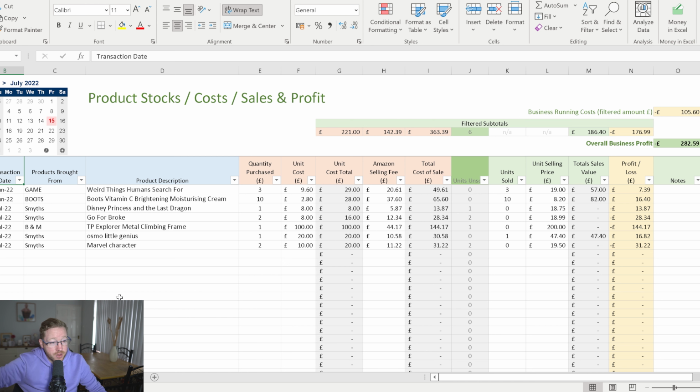Now, let's go over here to the products. These are all the products that I've bought, how many of them I purchased, how much they cost, how much the selling fee would be, and so the total cost of the sale. And then over here we've got our profit. So let me see. Currently I am minus £282.59. Scary.